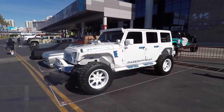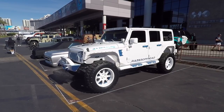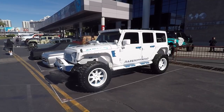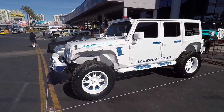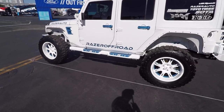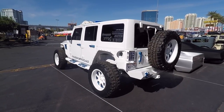So here's a good example of a mall crawler Jeep. Definitely not made to go off-road. Well, I mean, you could take it off-road, but it's not made to do that. This is more like a billboard for his company. But yeah, it's definitely a mall crawler with the baby blue accents and the white paint. It wouldn't take much to make this into a real rock crawler, though.